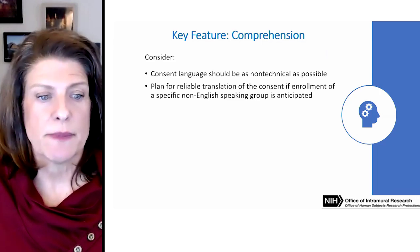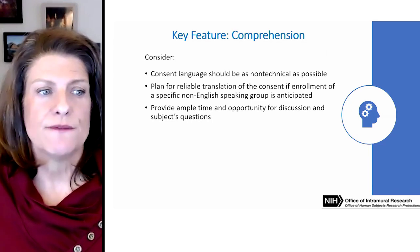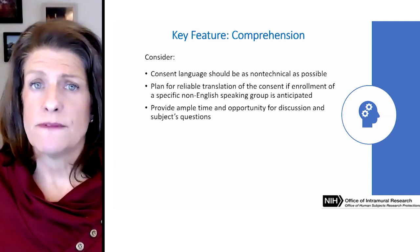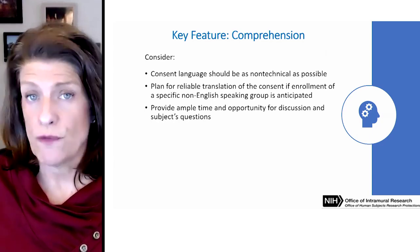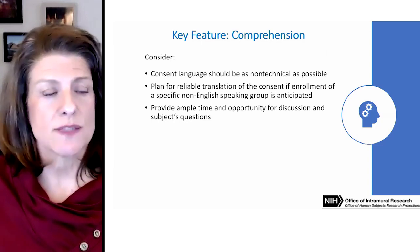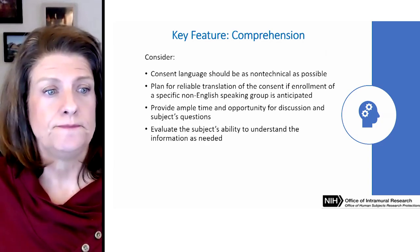There needs to be a plan for reliable translation of the consent if enrollment of a specific non-English speaking group is anticipated. There needs to be ample time and opportunity for discussion and subjects' questions. It's recommended that they be provided with the consent form in advance so they have time to really read over it, discuss it with their family if they wish to, and craft questions that they want to discuss with the investigator during the actual informed consent process.